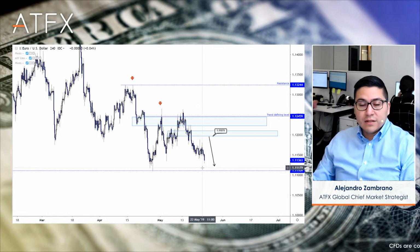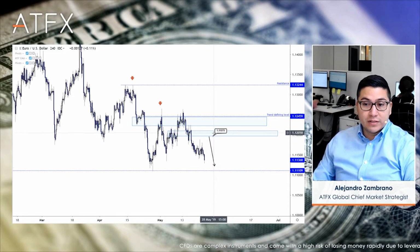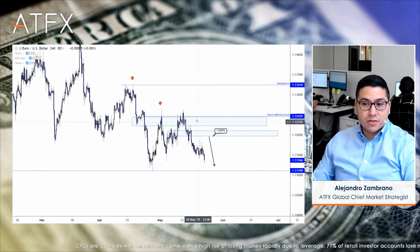If we don't take out the low today and we swing to the upside, then around 112 people are going to start to short sell again, with stop loss orders at 112.45.